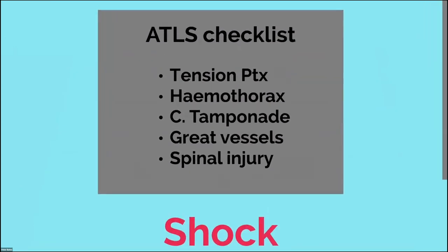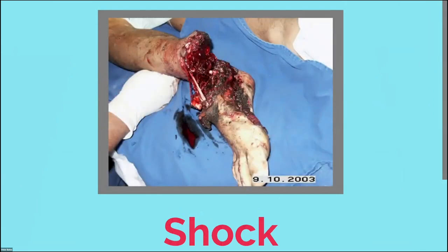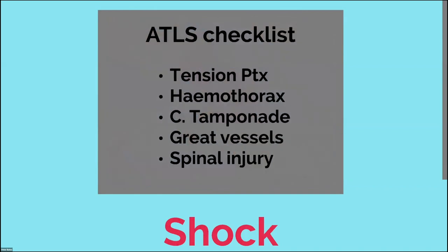When we talk about shock, you've got a little ATLS checklist of things that cause shock, yeah? Those are the things that kill you. Usually that's done in the pre-hospital setting, so the anaesthetist or the paramedic at the scene has already been through these and ticked those off. And remember, these are distracting injuries. No one died of that. It may be bleeding out, in which case you can press on it, right? But it's not going to kill you as long as you're not bleeding to death from it. So hugely distracting, but not the thing that's killing you. So that's your ATLS checklist.